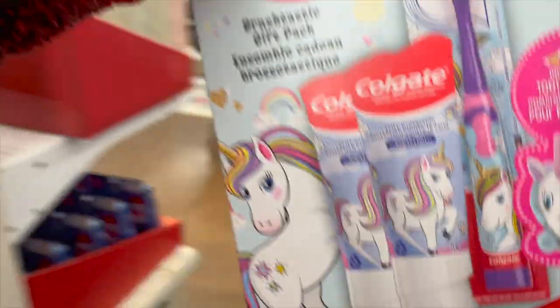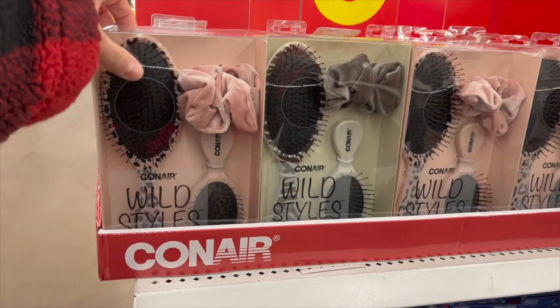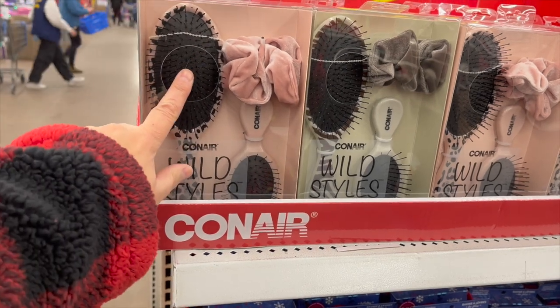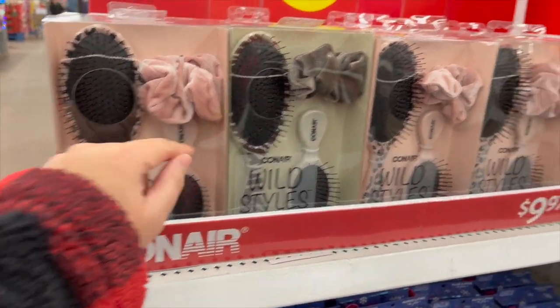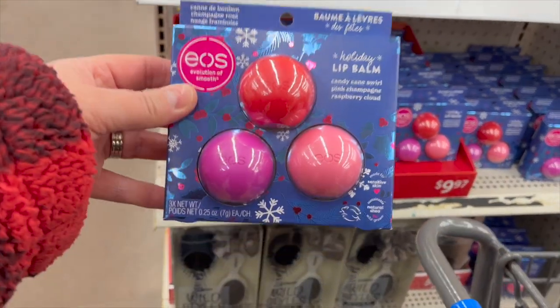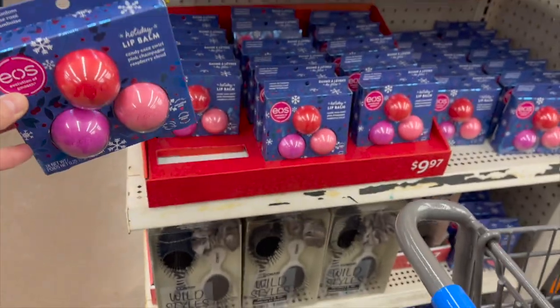I might be picking up this. This is lots of fun. So Conair Wild Styles. You get a detangler, so a full-size brush, a mini brush, and a scrunchie. And then EOS Lip Balm Pack for $9.97. Candy Cane Swirl, Pink Champagne, and Raspberry Cloud.